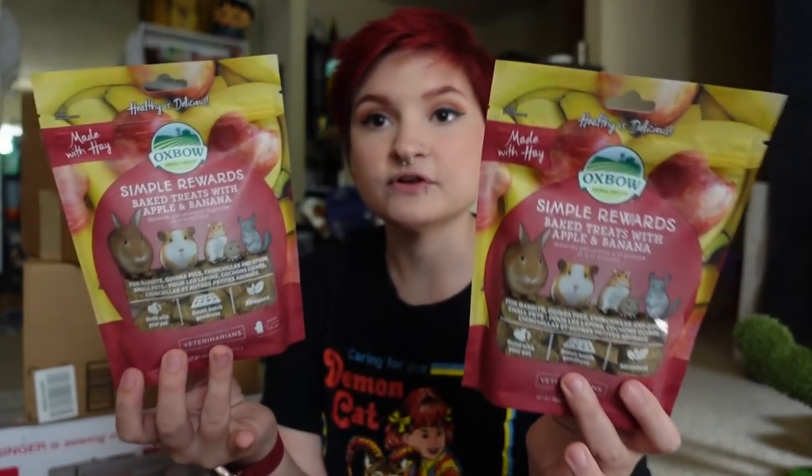Last time I did a haul, I actually got the veggie treats, and many of you guys told me that the veggie treats were actually not even healthy for guinea pigs because they have potatoes in them. And that is totally my fault for not paying attention to the ingredients. I just assumed that since these were healthy, the other ones were healthy as well, which you should never do. So these are good and healthy for your guinea pigs in moderation. Obviously they are treats, but my guinea pigs love these. So if you're gonna buy these, don't buy the vegetable ones because they have potatoes in it, and potatoes are not healthy for guinea pigs.